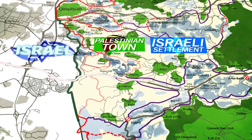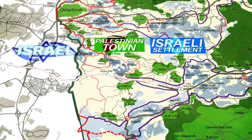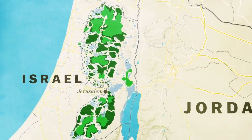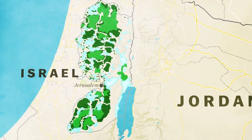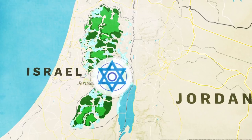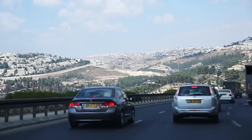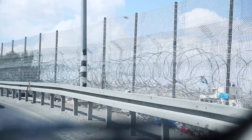Many people think of this territory as Palestine, but of the 3 million people living out here, almost 20% of them are Jewish Israeli citizens. The Israelis living out here are called settlers. They live in the West Bank, but they're citizens of Israel. As I drive, I'm looking at effectively two different nations woven into each other through decades of conflict.